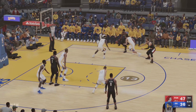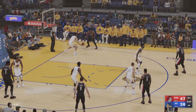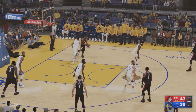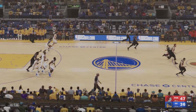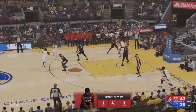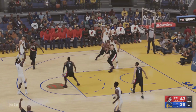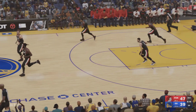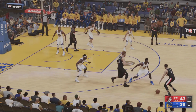Nurkic a screen on Thompson. Thompson against Butler. 6 to shoot. Over Thompson. And it's Butler missing. That's 1 for their first 4 to start the second half. Boy, a fierce competitor. Jimmy Butler puts his heart and soul into the game. Well, not a lot of opponents or players in this league that are going to outwork Jimmy Butler, and he does. He impacts the game in so many ways, and he's all about winning.